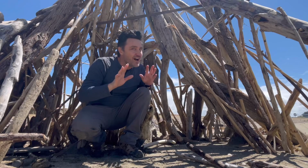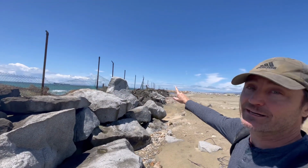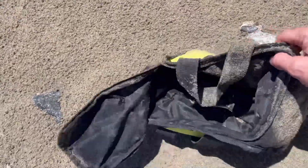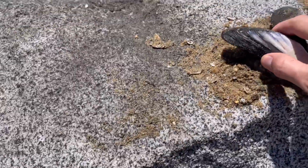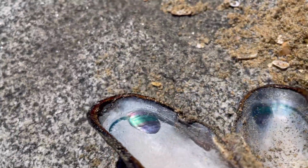And sometimes, unexpectedly, you come across something strange. There used to be a big fence here that would keep everyone out, but as you can see, the storms have literally decimated the fence, far down as you can see. Brand new tool bag. Doesn't even look tweaked.